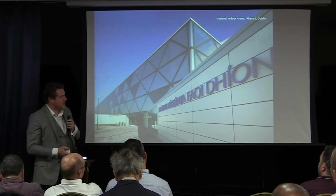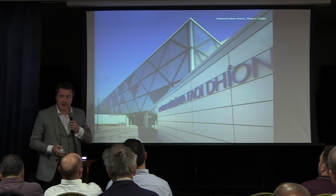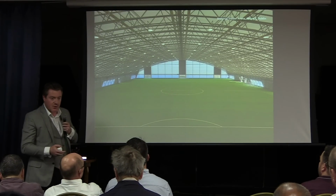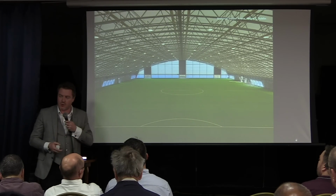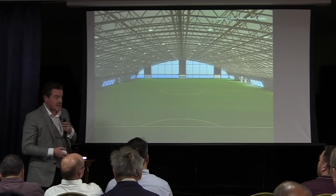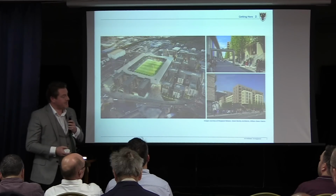And we've just finished two phases of this. So this is the first phase of the National Indoor Arena in Dublin, and the second phase is a set of indoor playing pitches, so football and rugby. And the rugby side is actually for the RFU, so we're doing the RFU training centre as part of our scheme there. So how do we get here?